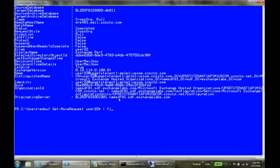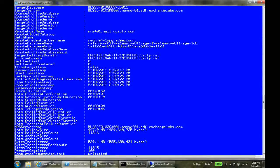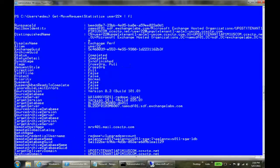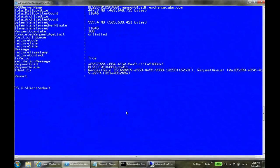And if I really want to find out much more about what happened in his migration, I can get his statistics for his actual migration. And then it'll give me much more verbose information. So you can see roughly on May 10th, this was completed. You can see what mailbox server it came from, where his destination server was. So a lot more information. And this is, again, nothing you have to worry about, but we'll be monitoring these things on the back. Every time one of our tenants is moving, we have a reporting system that's constantly querying the system, making sure everything gets across correctly. But I did want to give you a little bit of a high-level view of what happens in the background.